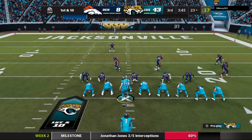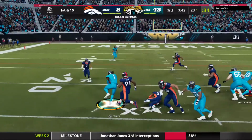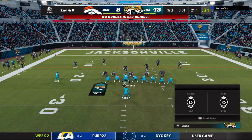So first and 10, and if they score on this drive, might have to start digging in for second-half blowout material. 10th carry now for Derrick Henry. He is taken down at the 21 after a short gain of 2. The last run good for 2.